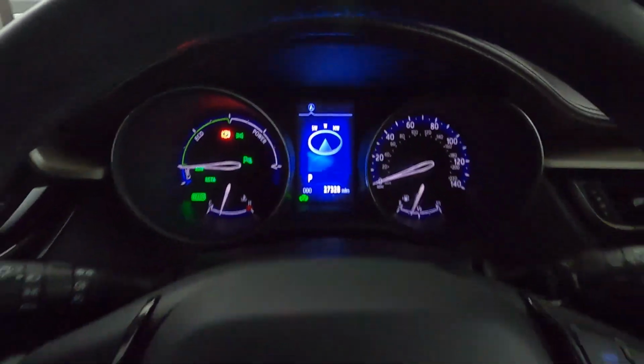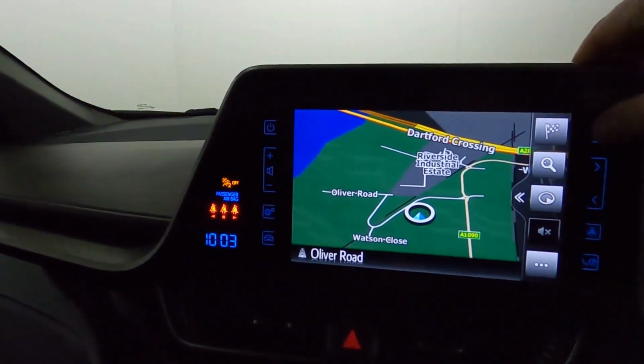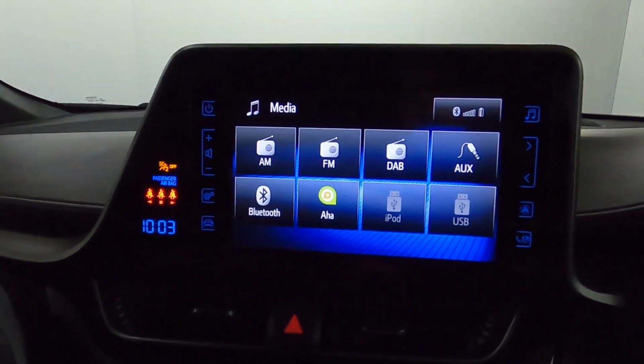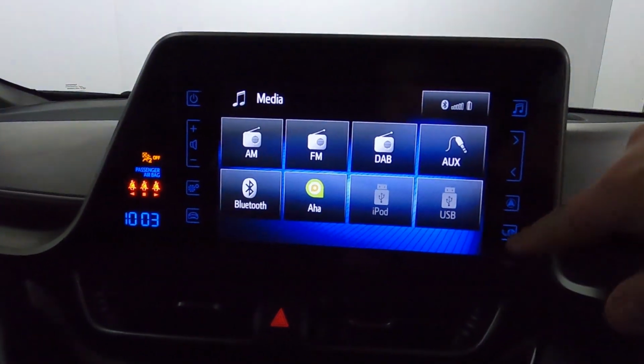Clear bright instrument cluster with steering wheel controls on either side of the wheel. And in the centre is a screen featuring maps and navigation. You've also got radio, as well as aux, Bluetooth and USB connection for music. And you can connect your phone via Bluetooth as well.